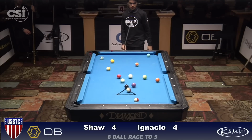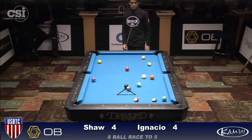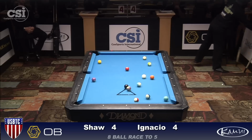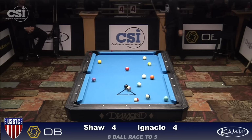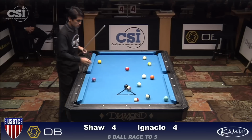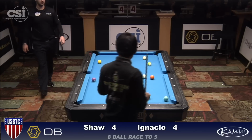Took a little off the break. He did. And the balls are dropping like flies. Yeah, Jayson put his cue back in this case. Well, I think he was hoping that the 7 and the 10 would tie up, but they did not. Solids, I think. He's going to help him move the rack.